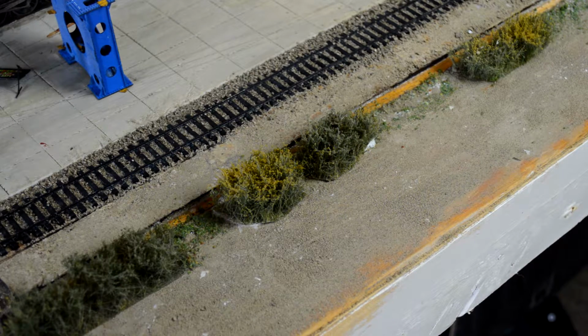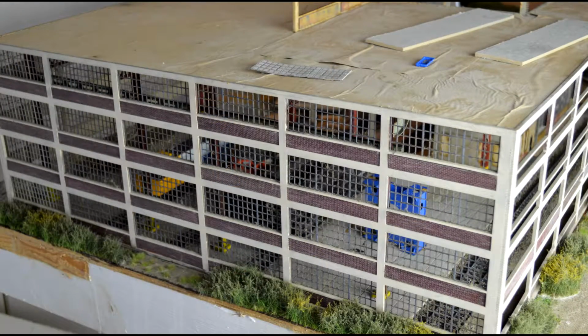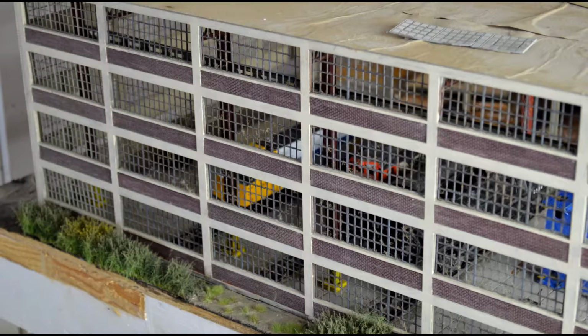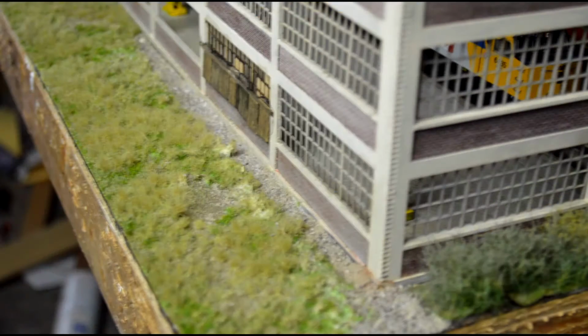So I'm going to end today's session there. As you can see in these photos, Martin's products really make this scene pop, and I'm really happy with it. And in future episodes, we're going to show how I start mix and matching Martin's products up to really get the front half of this engine terminal looking top notch. I'm really happy with it so far.